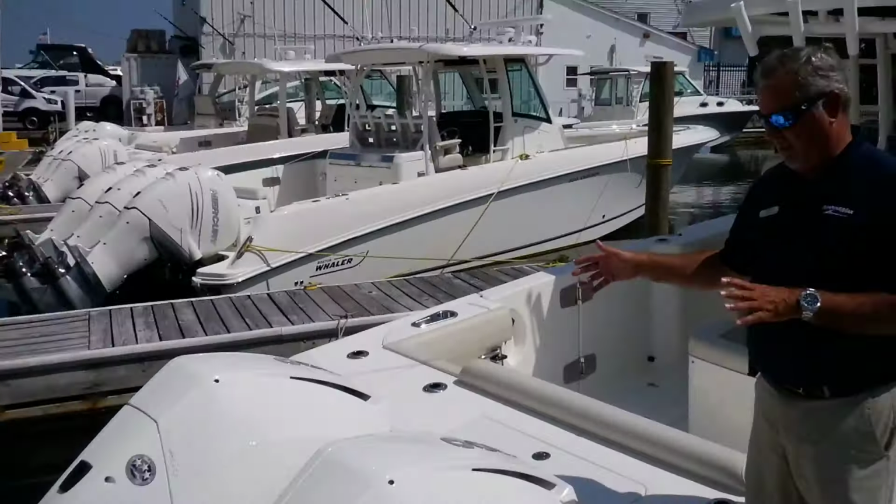Outrage has plenty of room for your fish, for your catch, in the starboard side and port side fish boxes. Also have tow rails to hold you into the fishing.